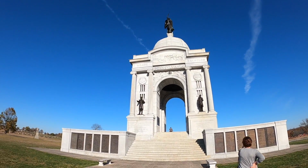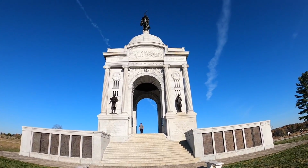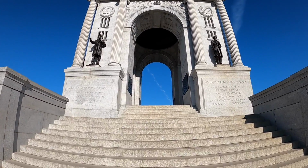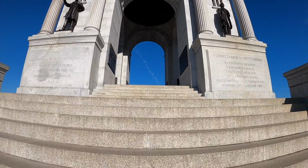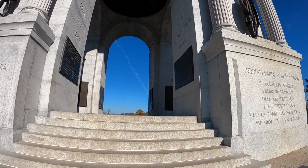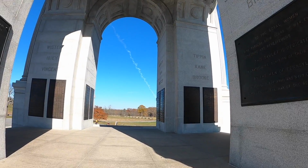The Pennsylvania State Memorial is the largest state memorial in Gettysburg. It resides along Cemetery Ridge, the location of the Union battle line of July 2, 1863. It commemorates the 34,530 Pennsylvania soldiers who fought in the Gettysburg Battle between July 1st and July 3rd. The sculpture on top of the granite dome is Nike, the goddess of victory and peace. It was made from the melted down cannon barrels that were used in the war.